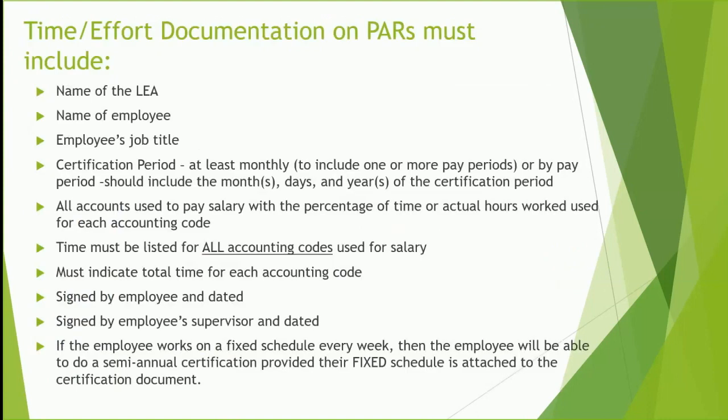Okay, it must include basically the same information as before: the name of the organization, the employee's name, the job title, and which period you're working. If you work that for a month or however long you work that, then that's what you need to report. And the accounts used to pay the salary, if you're splitting between different things, you must put the account numbers on there. And the time must be listed for all accounting codes used for the salary. So even if you're paid from a state fund or a matching fund or whatever, it needs to include all of the funds you are being paid with. And you must indicate the total time for each of the accounting codes. And then you must sign and date, and your supervisor must sign and date.